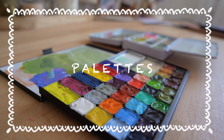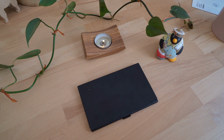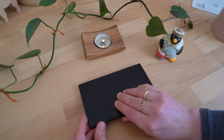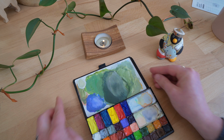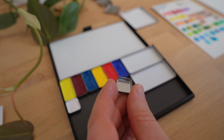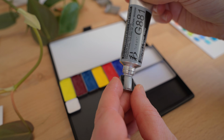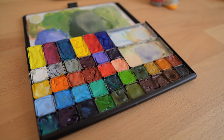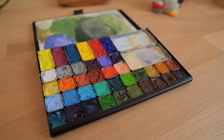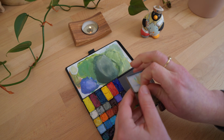So this wet palette is a mini toolkit palette, the Folio palette it is called, and I filled the very little mini pans with Holbein artist gouache. I was really pleasantly surprised that it hasn't crackled a lot, and I haven't filled in any binder or something. If you are interested in this palette, I have a whole video about it.